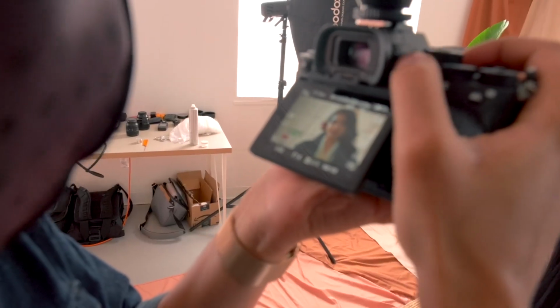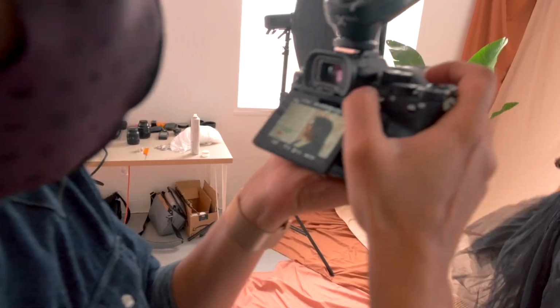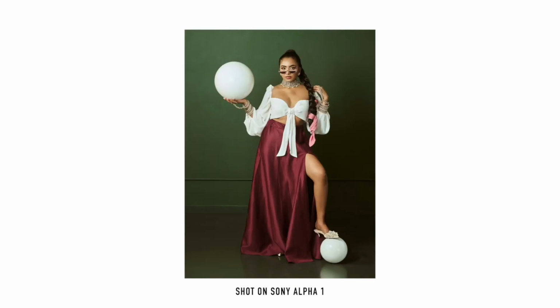Previously, I spoke about the Sony Alpha 1 with respect to photography and compared it to my experience using the Fujifilm X-T4. Now, in case you haven't seen that video, I won't spoil the ending, but for this, I want to focus on these two cameras and their video functionality.